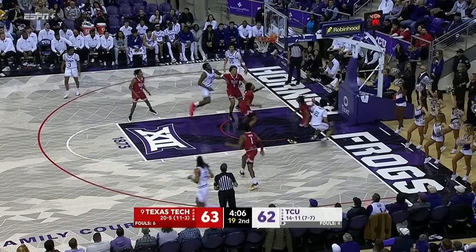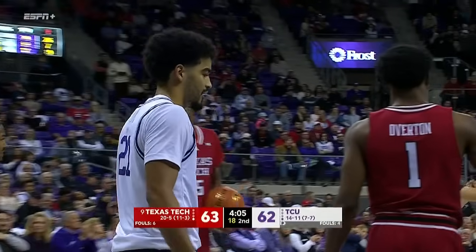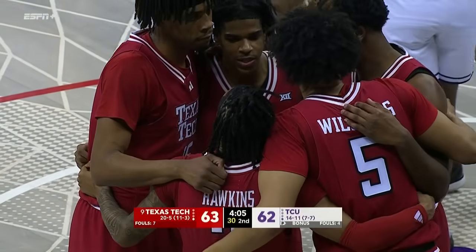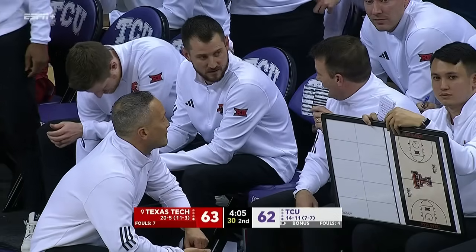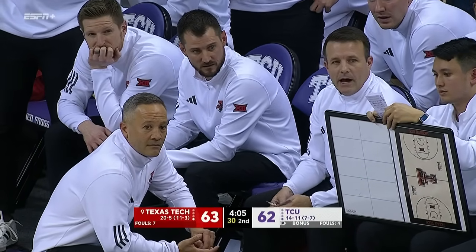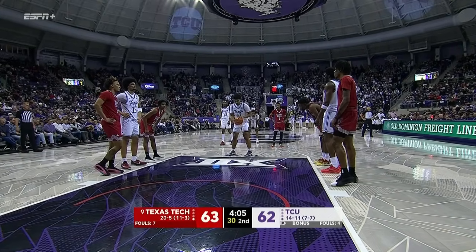Number 1 in red. Reynolds got fouled by Hawkins. That's number 3. And now TCU is shooting free throws the rest of the game, which is big because Texas Tech is still 3 fouls away from the bonus with 4 minutes and 5 seconds left in the game. That is a big, big stat right now if you're TCU, because you can come down every trip and work to get something that's going to put you in the foul line if you don't like your action. Even when you struggle this much?